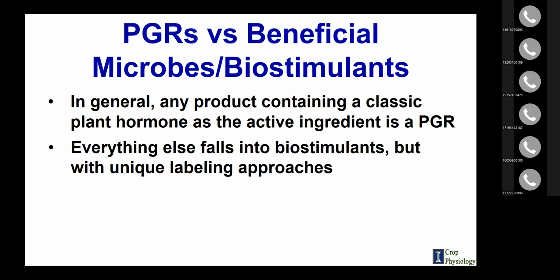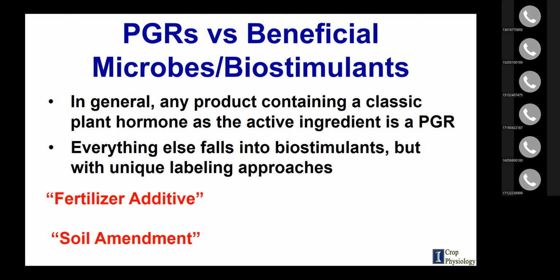They all take unique labeling approaches, right? This is one of the challenges that the industry is facing currently, but I'm happy to say there is some work being done towards figuring this out. But I've seen a lot of different products come at me with it's a fertilizer additive, right? But this one's a soil amendment. Inoculant's a term I think we're all familiar with in the soybean space, but there's some inoculants now in the corn space, right? That's changing a lot. Or we're going to inoculate the residues to decompose those more efficiently.